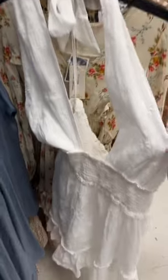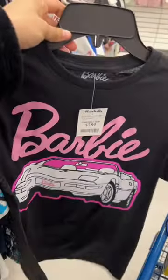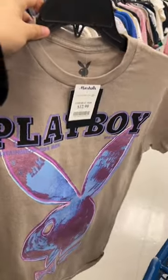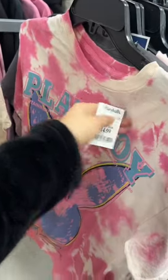Found this airy dress, only $13. Found this cute Barbie shirt in the men's section for only $8. Love this Playboy for $13, I'm getting it. Okay, I love Modelo, and I love this shirt. It's only $10, I'm getting it. And another Playboy bunny for $15, I'm also getting this.